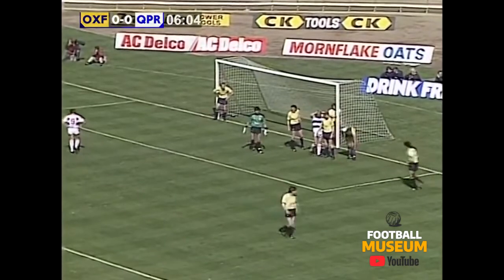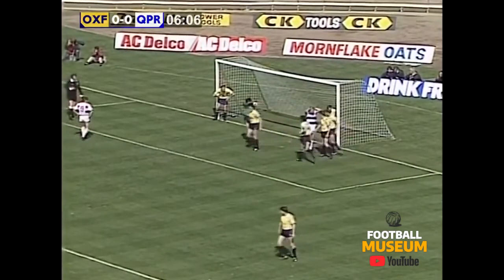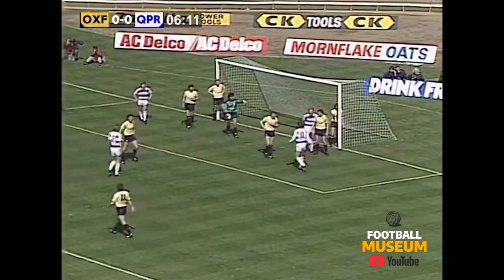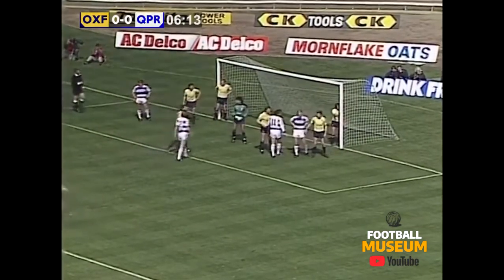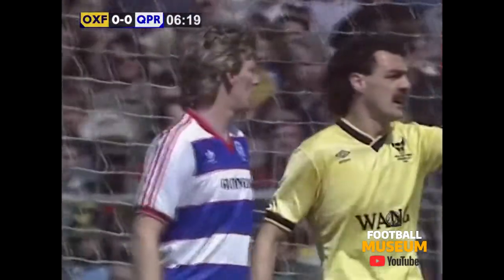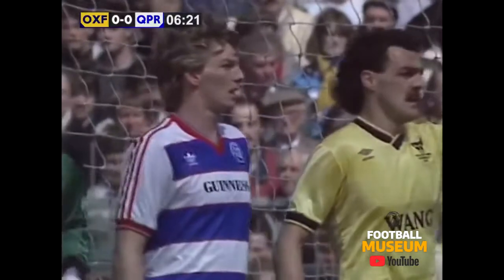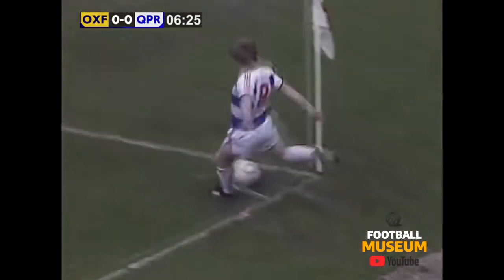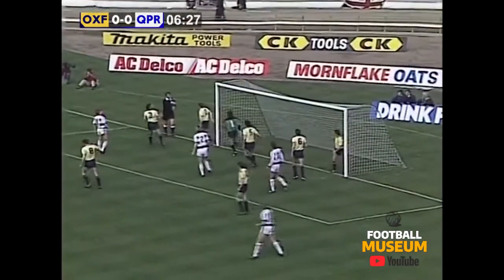McDonald is forward for this, and Wicks is coming forward also. Briggs is picking out McDonald. Certainly got plenty of height ranges for these sort of situations. Michael Robinson, who's a 6-footer, Byrne, who's a big lad, McDonald, who's 6'2", Wicks, who's 6'2". Robbie James with a corner.